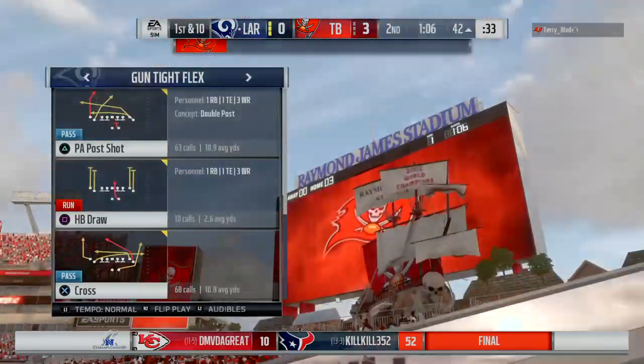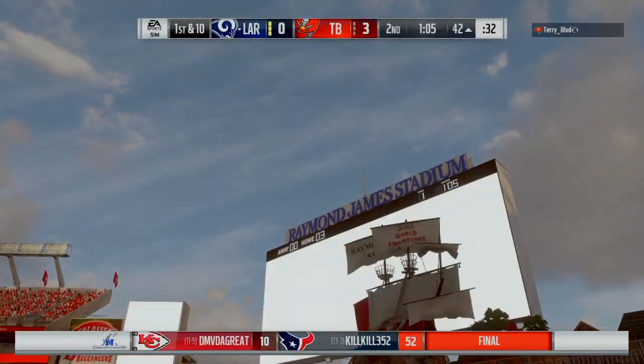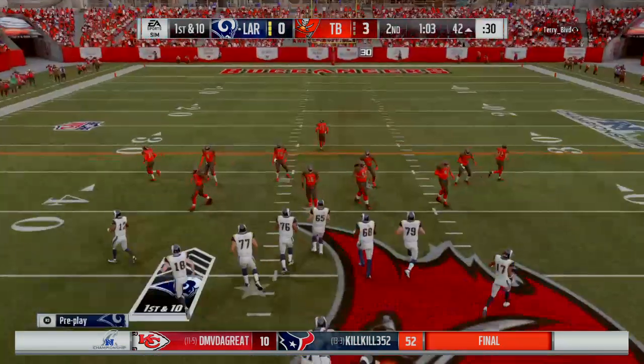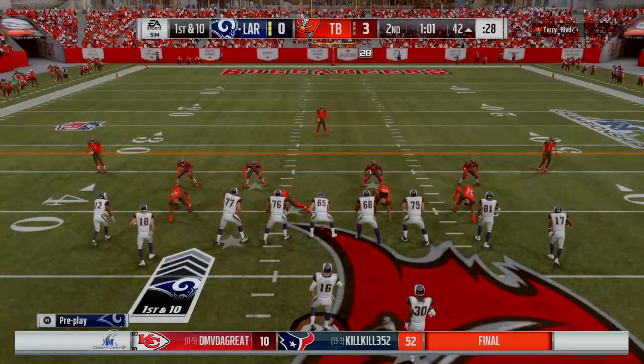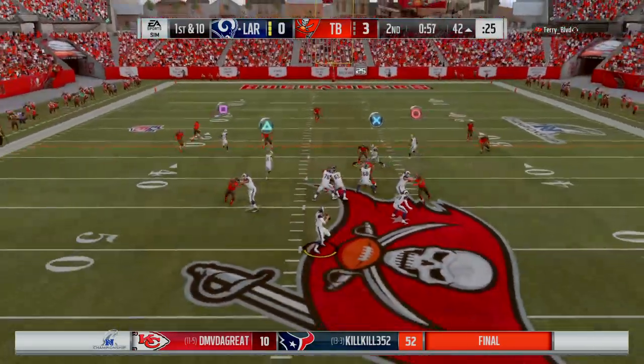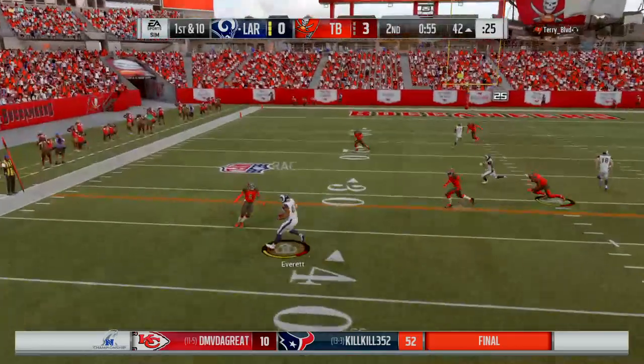So many teams want to throw the ball in this situation nowadays, but I love watching a team that has enough confidence to go ahead and run the football in that situation. That's almost a tendency breaker. All runs on this drive so far.